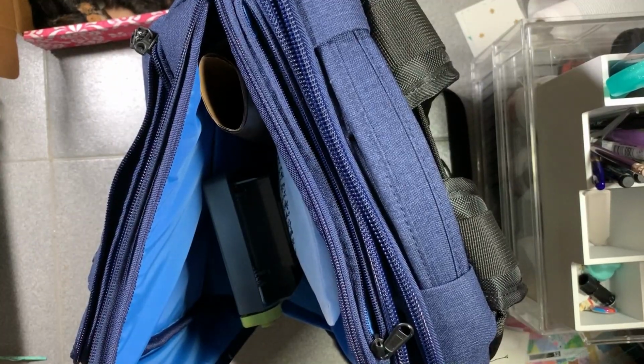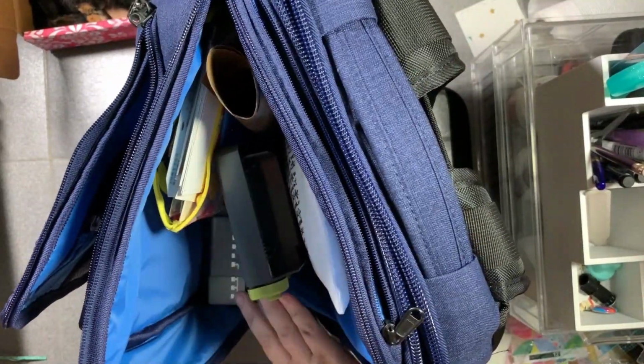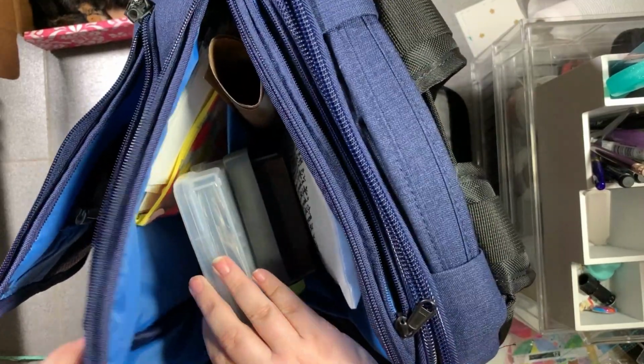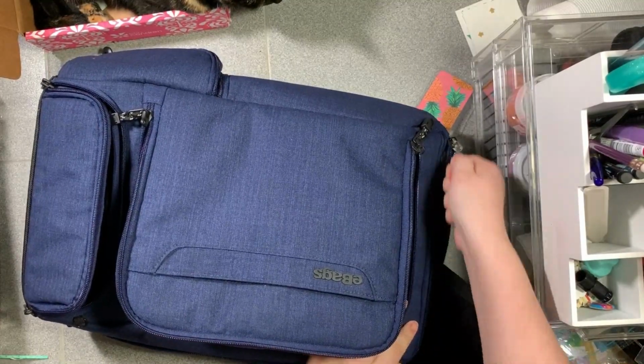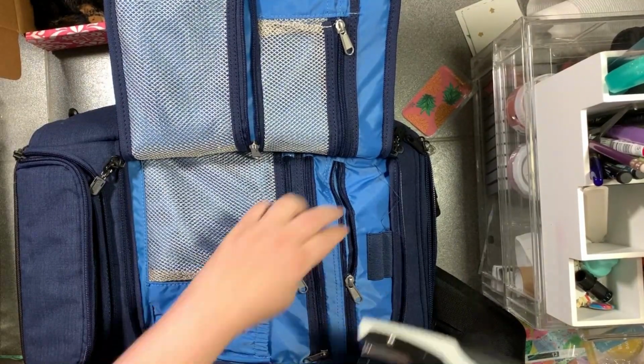I also managed to get in my Ellie Studio title stamps in there as well, along with the generic embellishments I packed both in that bag and then also in the little plastic Iris case. So that is all completed, and now I'm going to use this little organizational area to fill in the rest.